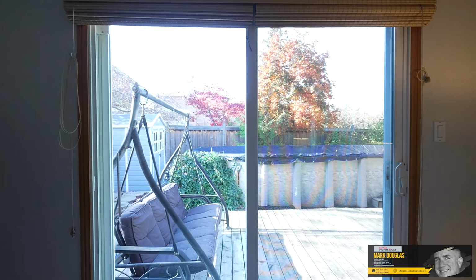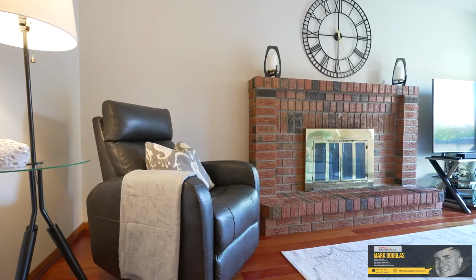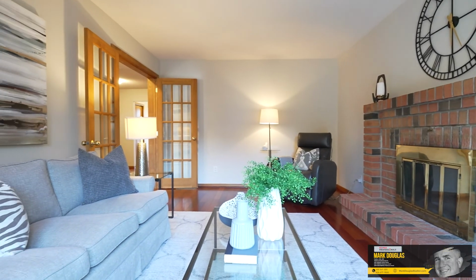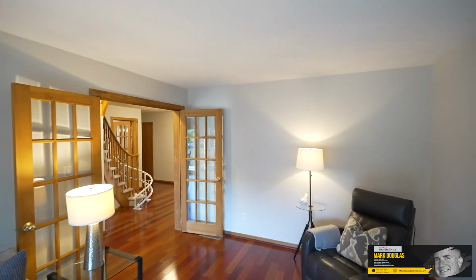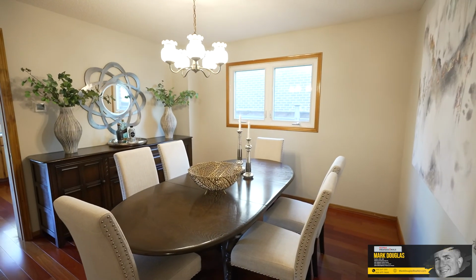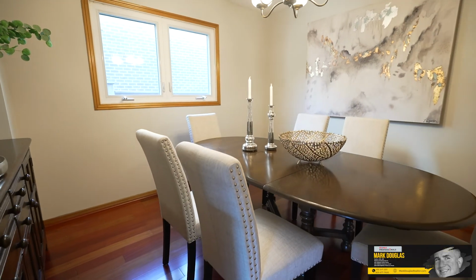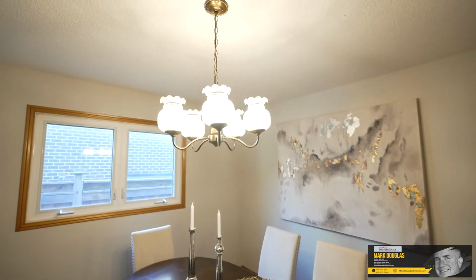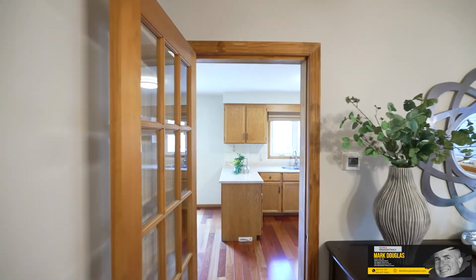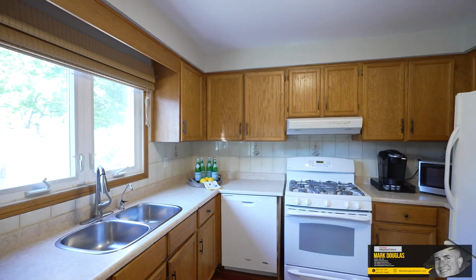Patio doors in the family room offer lots of natural light with a cozy warm wood-burning fireplace for those cool winter days. Bright eat-in kitchen overlooks a large backyard with above-ground pool for those hot summer days.